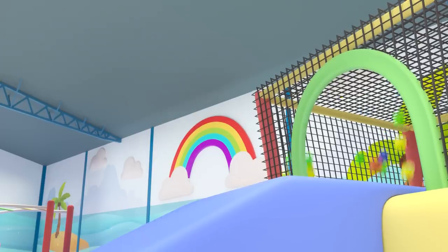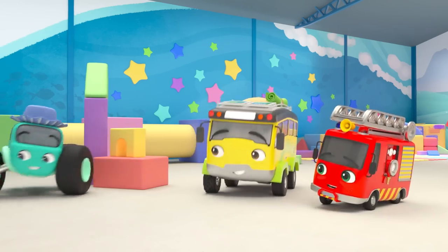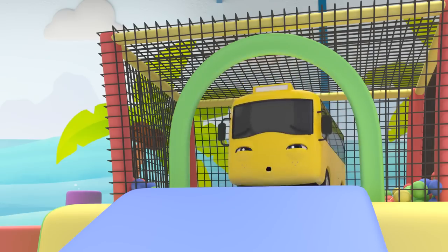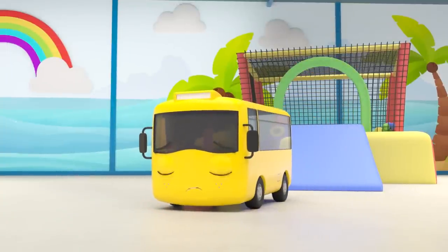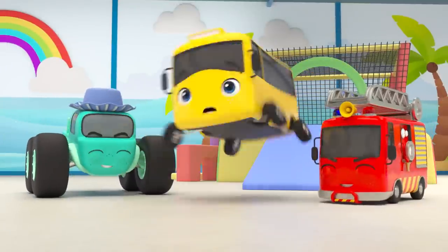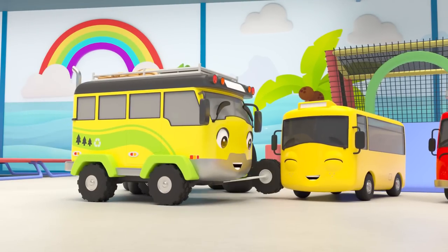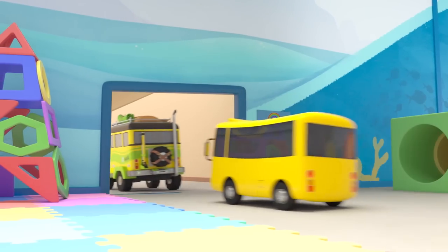He's found a new hiding spot in the ball pit. Oh well, Daddy Bus, Ash, and Mira decide that it's time to go. Oh no, did they leave without Buster? Boo, we found you. That was very sneaky. Well done, guys. Now it's really time to go.